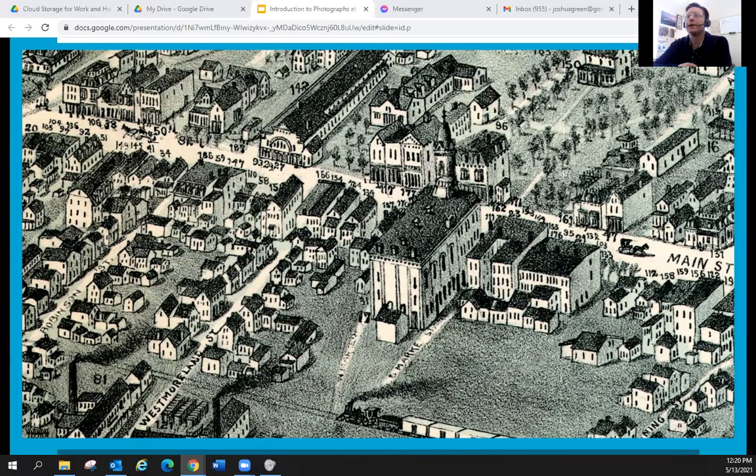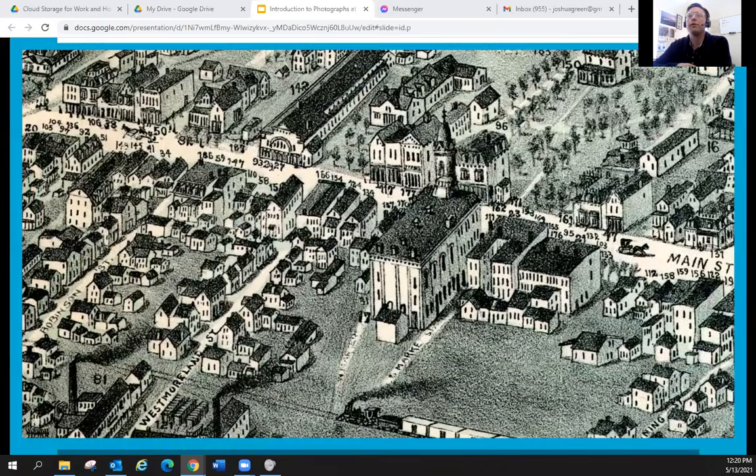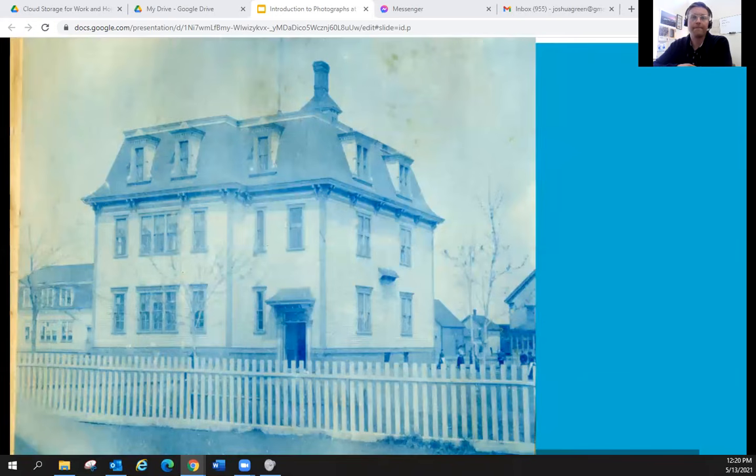All those numbers are individual buildings that are represented at the bottom. You can go and look them up and see what they were. A view of general offices, shops, and station of the Intercolonial Railway. In terms of photographs, our Moncton material really doesn't begin until perhaps as late as the 1880s.